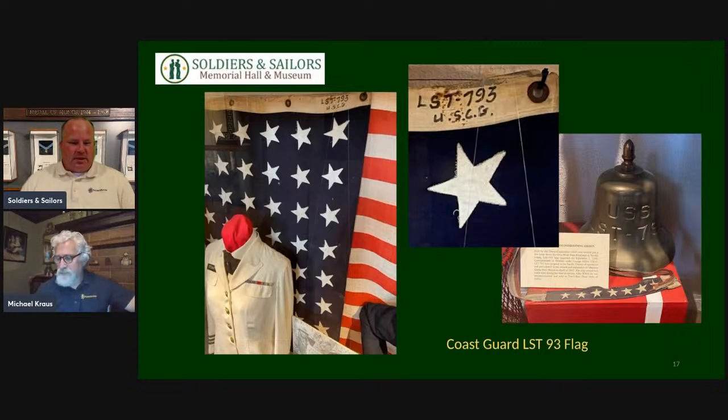But this one is specific to the Coast Guard, and this is LST 793. So what are we looking at here, Michael, with this one? It was an LST, landing ship tank. So this is a larger craft than the landing craft infantry we looked at. And like you say, they were built in Ambridge. It wasn't the only place. Two companies in Ambridge produced them. There were other places where they were made, but certainly the Ambridge locations were pretty prolific in what they put out. And the Coast Guard had this one.